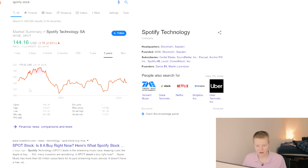So the last failure, per se, you can talk about is Spotify. My thinking behind buying Spotify is you're either going to be using Apple Music or Spotify. I bought Spotify around the June range of 2018. So you can see I have lost money on it. I do own quite a bit of Spotify, so that has hurt, but my other investments have made up for it.